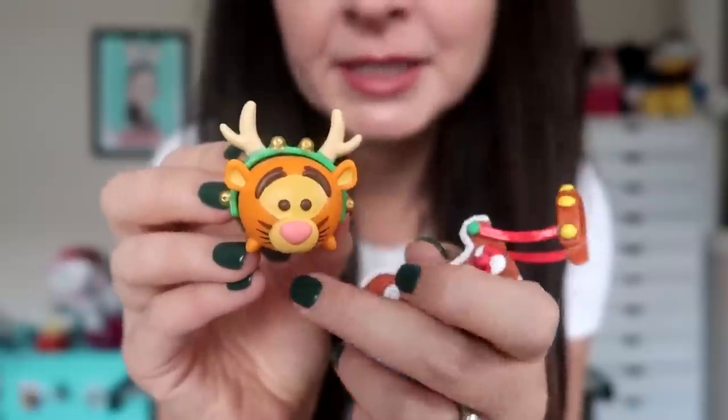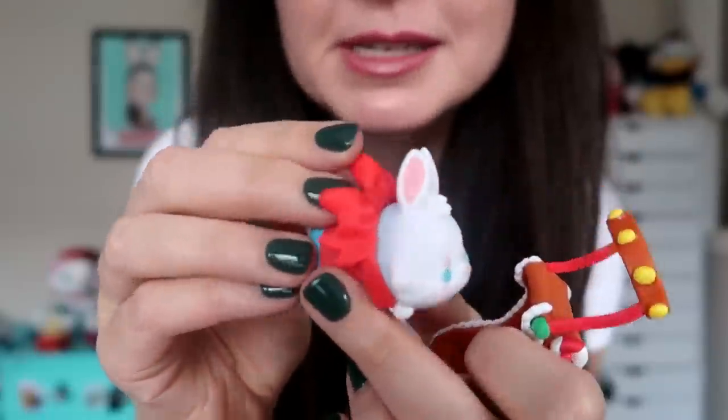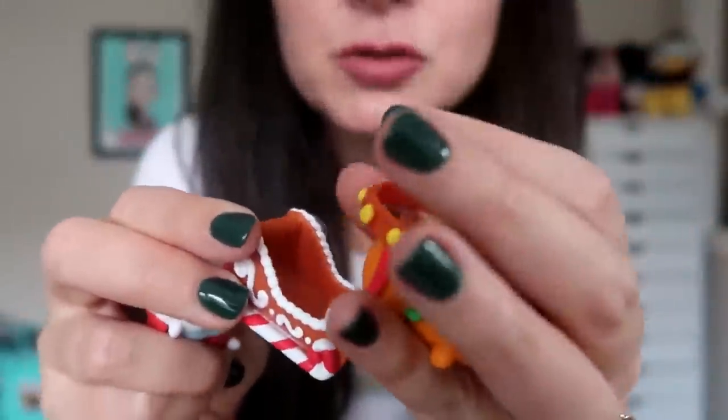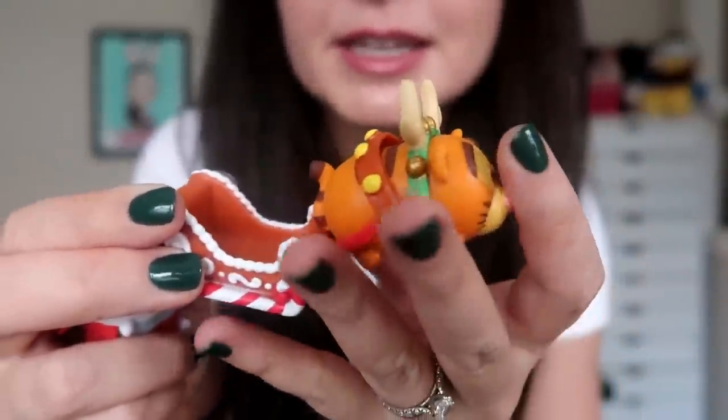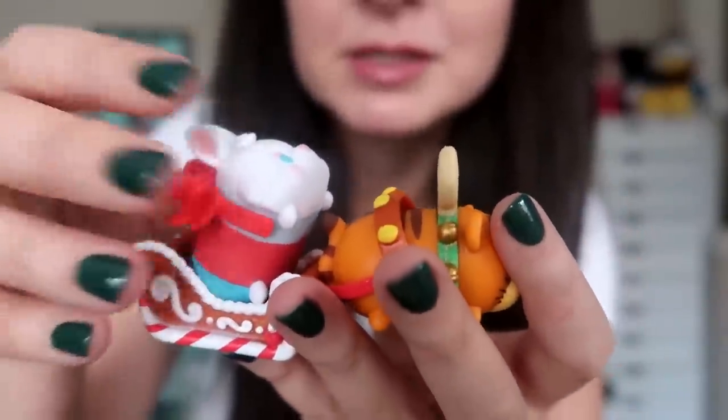And I am seeing something else in here. I think there's some little, ooh, it's like tsum tsums. Holiday tsum tsums. Oh my gosh. Okay, so I think this might be from a tsum tsum advent calendar, but we have Tigger as a reindeer tsum tsum and a festive white rabbit tsum tsum. He's got a little bow on him. And then we also have a tsum tsum sleigh, so you can put the sleigh harness on Tigger and then white rabbit can kind of sit behind him. That doesn't look quite right.